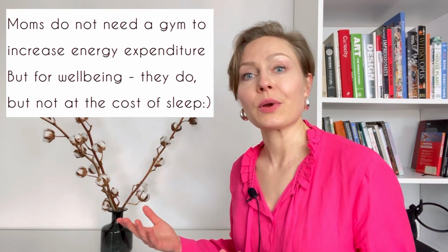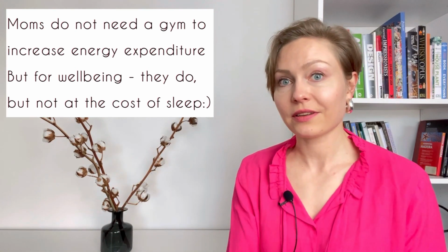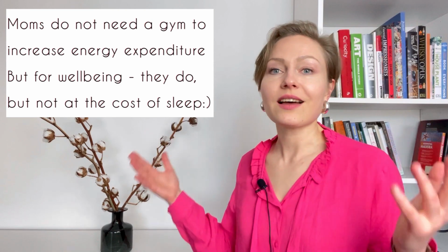And yes, we can, because non-exercise activity also includes different everyday tasks. So, for example, moms of small kids burn a lot of energy running after them. If you take a toddler, for example, carrying them around, they're constantly moving. And that's why probably they do not need a gym, because they burn so many calories looking after their children and maybe performing some tasks at home.